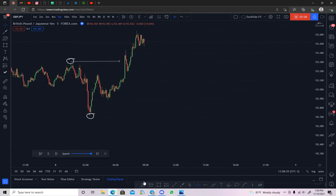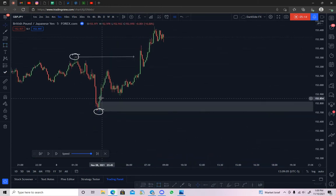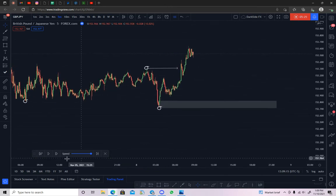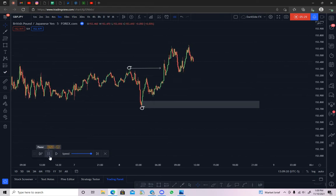So we'll just go ahead and mark out our 5-minute imbalance here. And again, the imbalance is that gap right here in the candles. You guys know this. If not, watch our previous videos or Google what's an imbalance. Everybody will show you. Do not buy another course about imbalances, please. So anyway, price comes down, taps into the zone, as we can see.